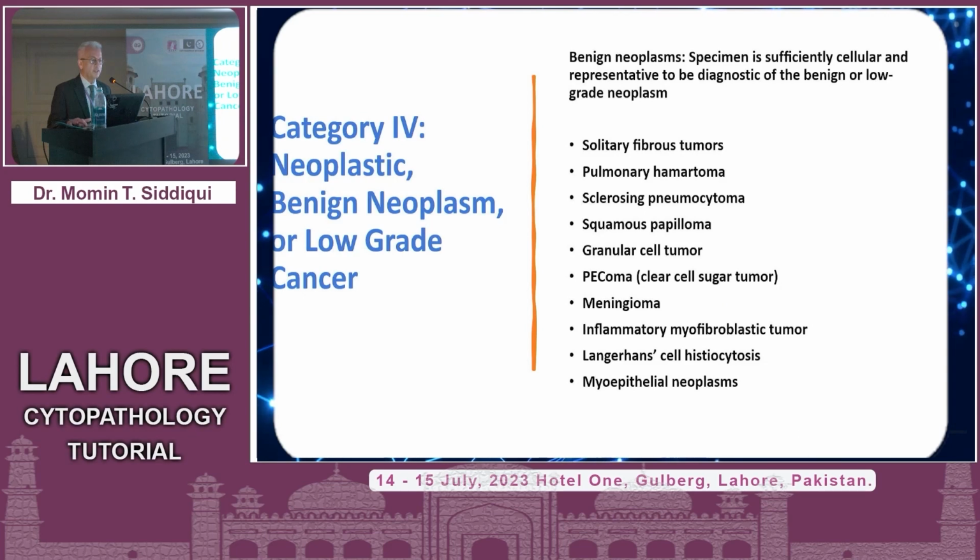So category 4, based on the PAP Society reporting system, is the benign neoplastic category. And again, all these unusual tumors which you see, ranging from SFTs to sclerosing pneumocytoma, pecomas, meningiomas, myoepithelial neoplasm, they have been found in the lung as a primary lesion. And basically, if we are not aware of them, then we may miss out on them.